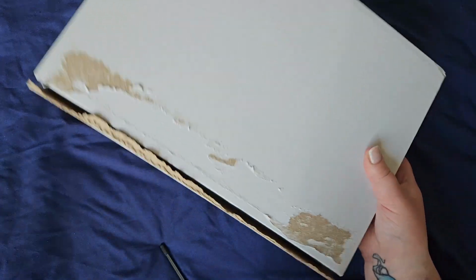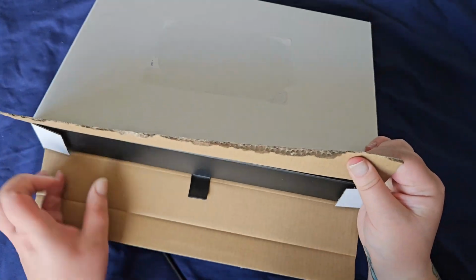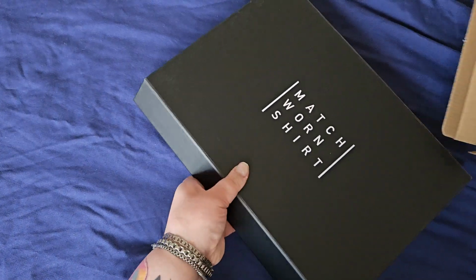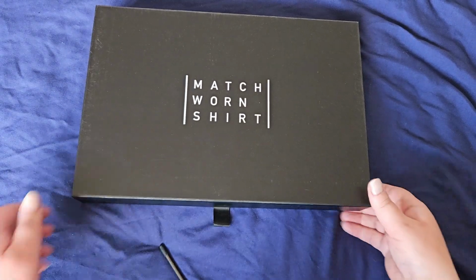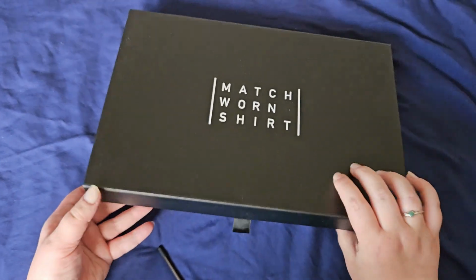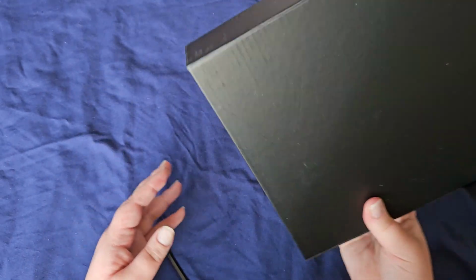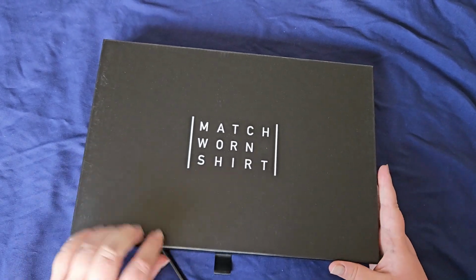Okay, we got that open. Okay, is this going to have my address on it anywhere? I don't know. Ooh, so it comes inside another box. That's it, matchwornshirt.com. So this presentation is really nice. Comes in a nice box. It's got a little magnetic tab here. But yeah, let's get it open and have a look.